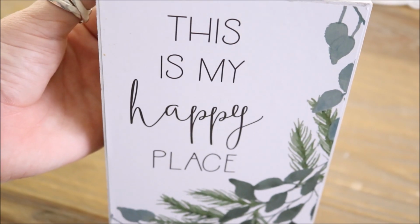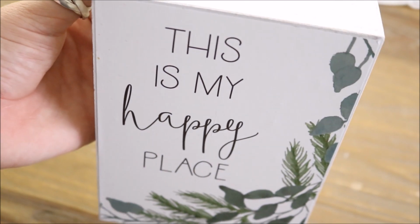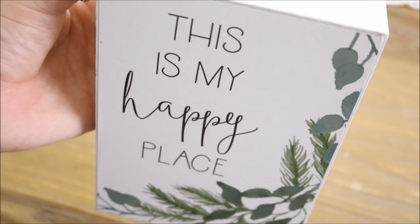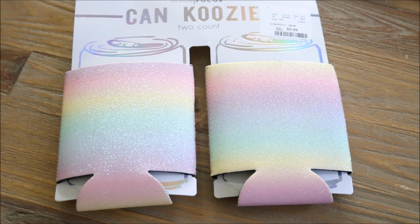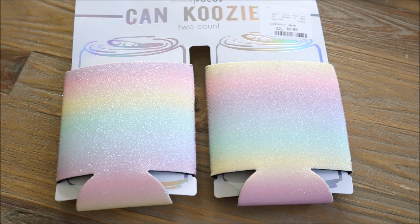And again, this was found at HomeGoods. The price tag for this was $4.99. Moving on, I came across this little set of 2 can koozies, again from HomeGoods. I am such a sucker for these impulsive, in-line items that HomeGoods is notorious for having. You can always find really cute, pretty inexpensive items throughout the checkout line while you're waiting to actually check out.